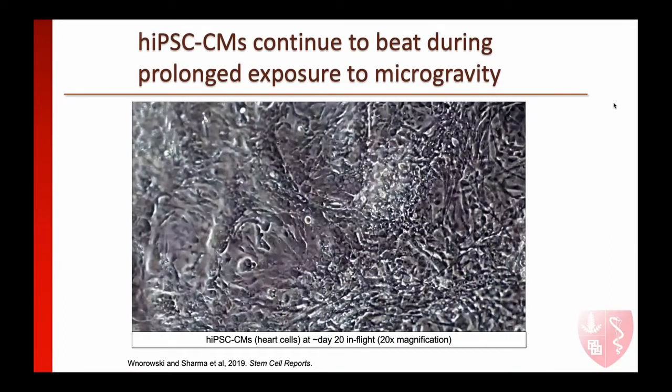As you can see here in this video, the iPS cardiomyocytes did continue to contract during prolonged exposure to microgravity, although there were some changes in the way the cells actually contracted on orbit. So this was the first demonstration of long-term cell culture aboard the International Space Station. Again, as I mentioned, we cultured these cells for 30 days.